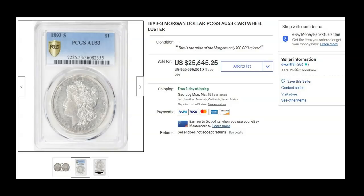This one brought home $25,645.25. As you can see, pride of the Morgans, only 100,000 minted. Very, very low mintage, and that's why it's rare. One of the most widely collected series in U.S. coins. This one was sold by DWAL 11131, and they are located in SoCal, Palmdale. But there you go. That's the number 4 coin for you.